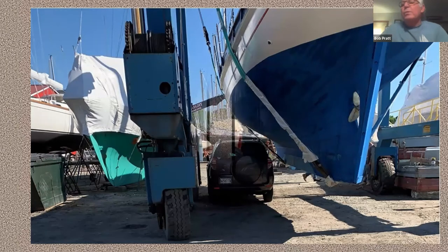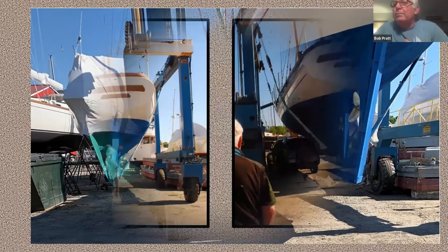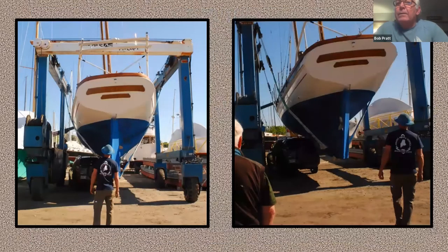And it takes more than one picture to see this whole thing, but it was a phenomenal piece of artwork by the operator of that crane. Notice on the left-hand side, the boat is actually tipped. He had to pull the keel away from the side of that car so that he could get that boat out. They're very, very excellent at Knights Marine.